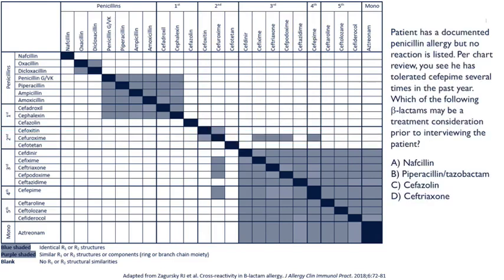You can also use this a little bit differently. So here's a question that asks the opposite. Let's say a patient has a documented penicillin allergy, but we have no earthly idea what it is. And per chart review, you see he's tolerated cefepime several times in the past year. Which beta-lactam would you feel comfortable using knowing that the patient took cefepime? And here I'll show you cefepime's in the 4th generation column.